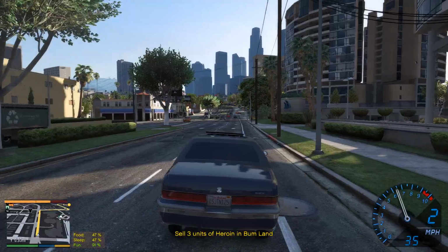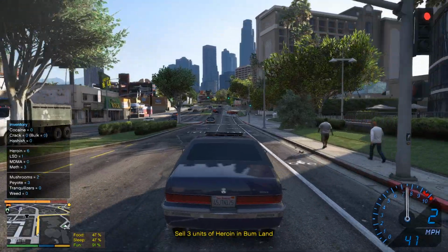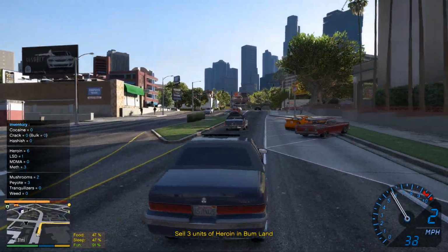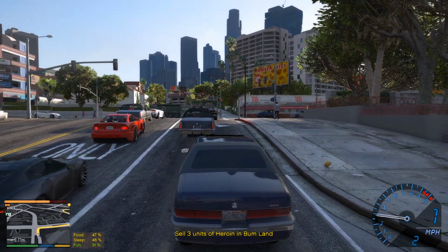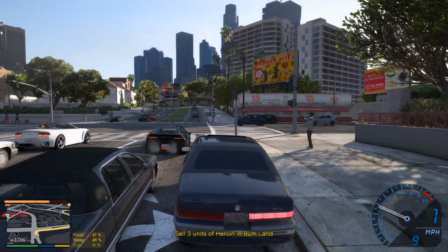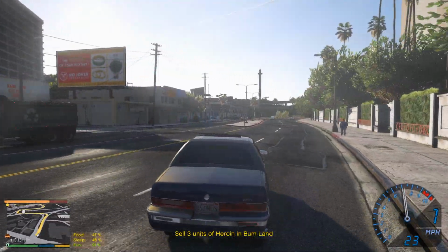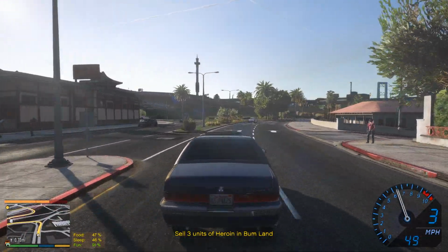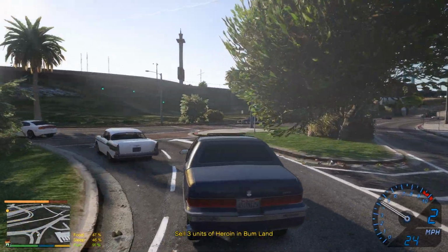Gonna drop these three units of heroin and bomb land. How much do we got? Man, we got six heroin. We got a little bit of drugs on us. We'll make a nice little bag off this, what we got. Well, traffic hectic out here today. Can I go around? Boy, 21 beating down the block.